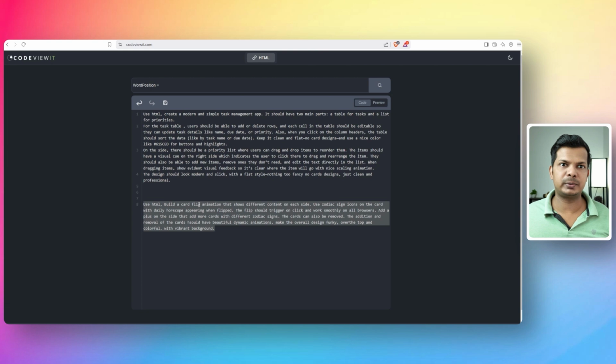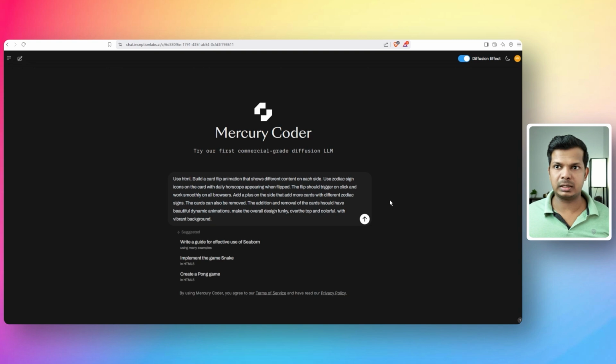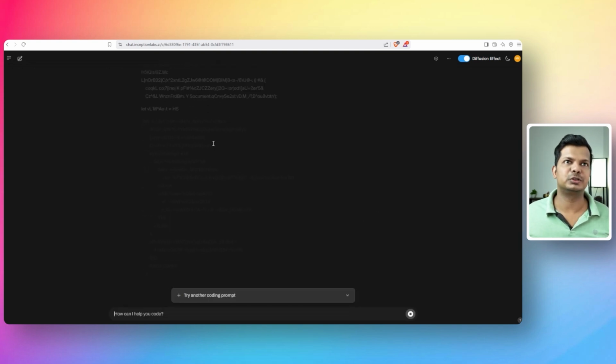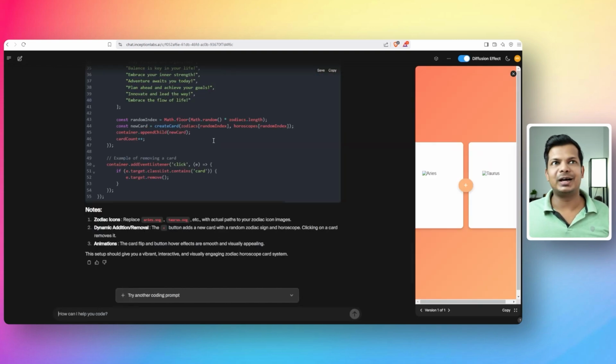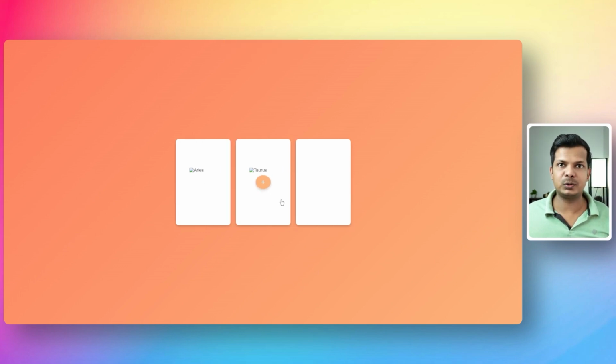So let's see the other prompt and see what we get. So let's go back, create new, and let's see what we get. Okay. So this is actually amazing to see. Look at that. This is not how coding works with AI, right? And let's go to full screen. We can see the image icons are missing. Let's add a new one.